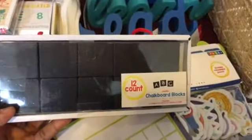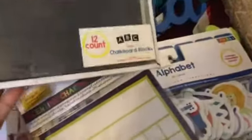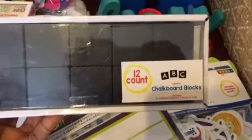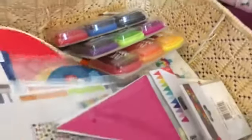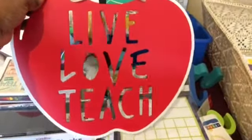So much stuff. I decided, in keeping with the idea of creating games and activities, that I'd pick up this set of chalkboard blocks, which I would use silver or white permanent marker on. And somewhere in here is another set, and those are colored. Another decorative piece I picked up was just this apple that says "Live, Love, Teach." That will probably go in the hallway or on the door.